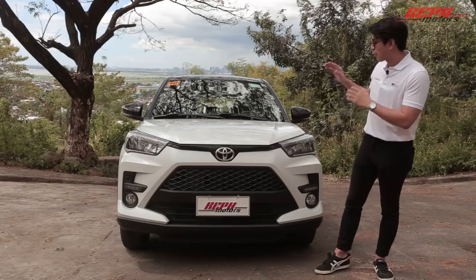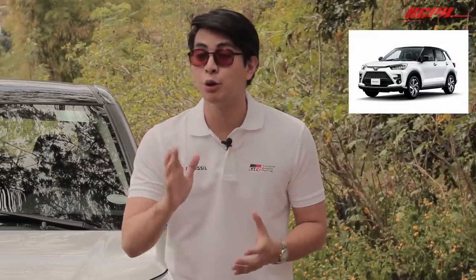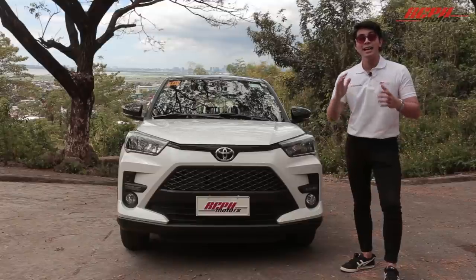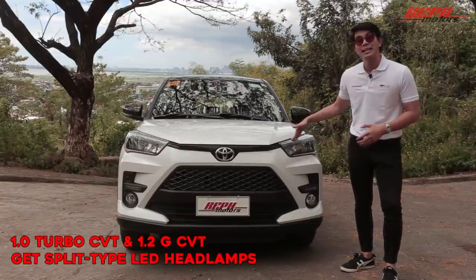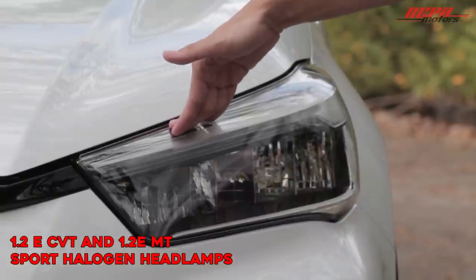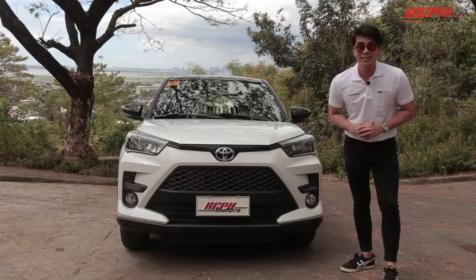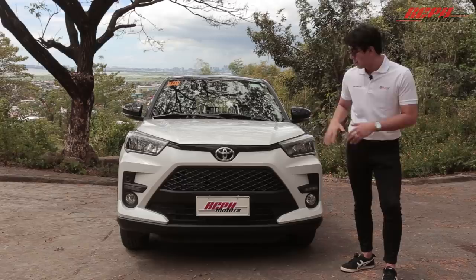What you have here is the pearl white variant. Actually, pearl white color since this is the top of the line variant. Yung top two highest variants natin get two-tone colors and the two entry-level variants natin get monotone colors. As for the headlamps naman, the top two highest variants get the split-type LED headlamps while the lower or entry-tier variants get the sport halogen headlamps. But the good thing about this is, all four variants get daytime running lights, o kaya DRLs. So poging-pogi siya even with the 750k variant.